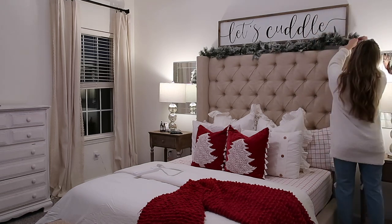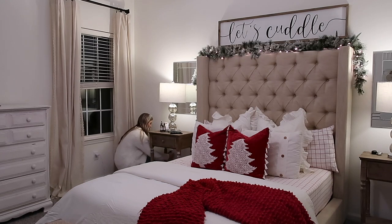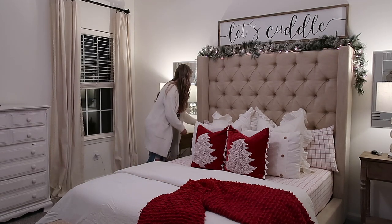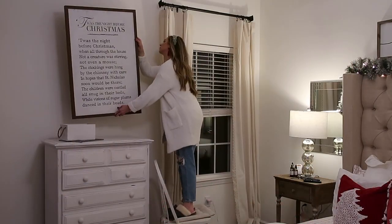I always love having garland up here above our bed, and this one is flocked and pre-lit, so it makes my life so easy. And here in just a second, we're gonna add in some red ribbon.